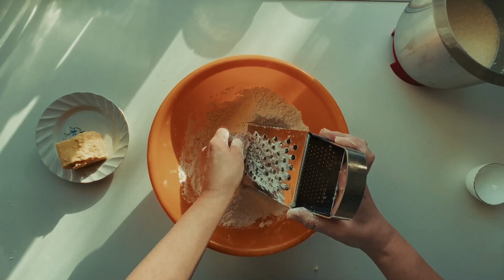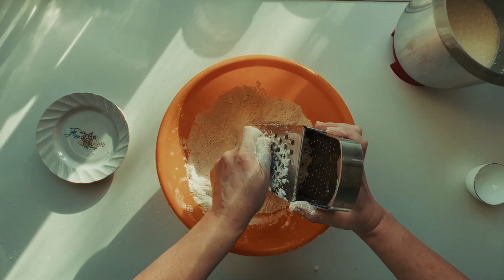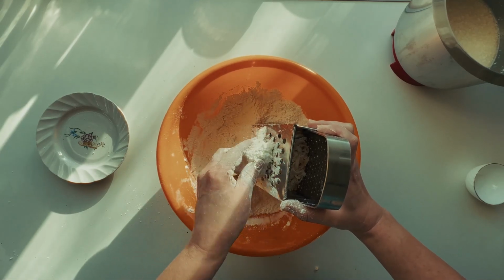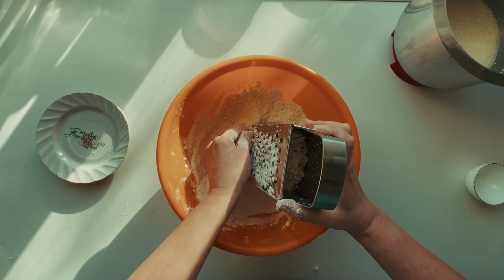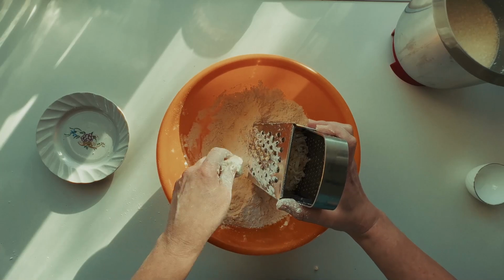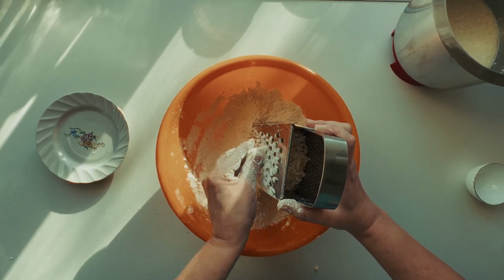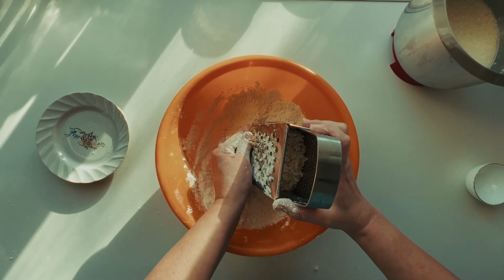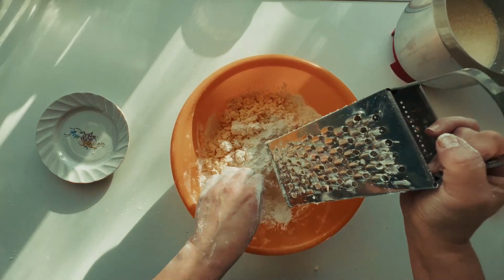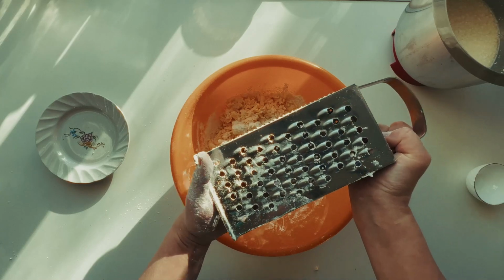Actually, Vatrushka comes together very quickly. If I weren't making this for you and on camera, I would probably have it in the oven by now. That's how quickly it comes together. All ingredients are natural, so this treat can even be given to small children, because there's nothing artificial here. No food coloring, no additives. All right, done. Clean this too. Done. And there are no remnants on this grater.